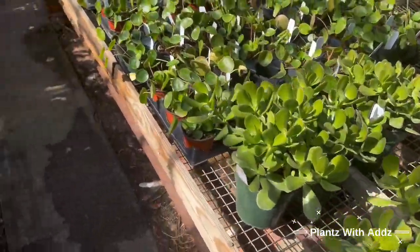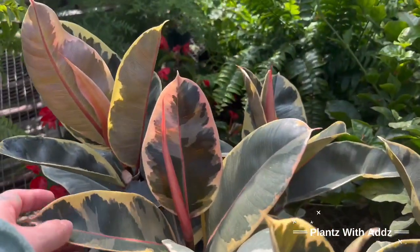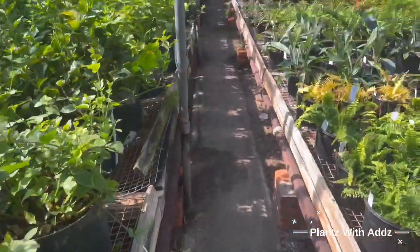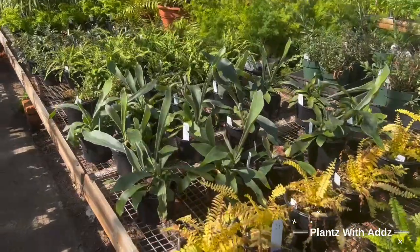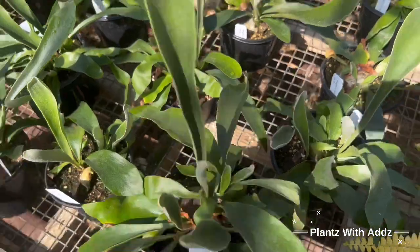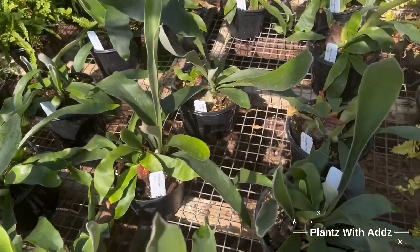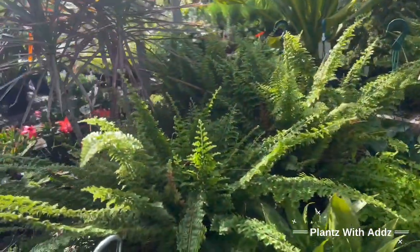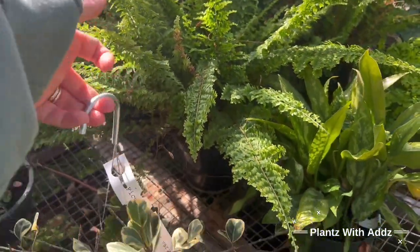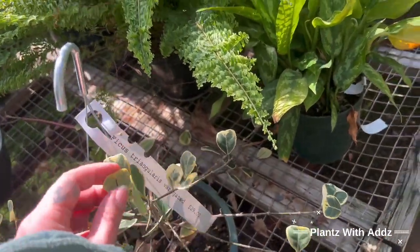Some more jade. Here's a ficus tamaki, $15. All of them have some beautiful pink leaves coming in. Staghorn ferns, $9.99. That is a really good price, I feel like, for this huge pot of staghorn. Ficus triangularis variegated. It's losing all of its leaves. That's $30.